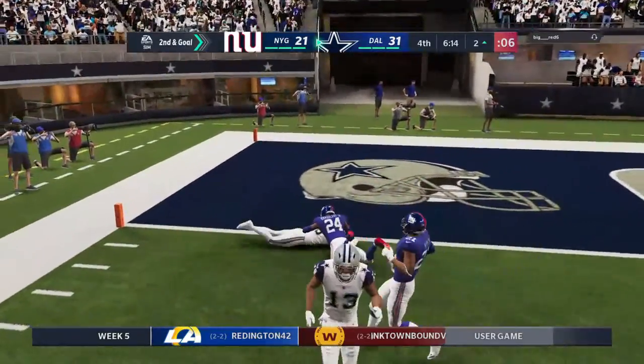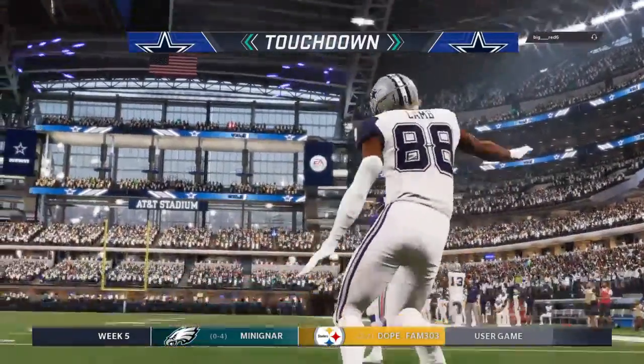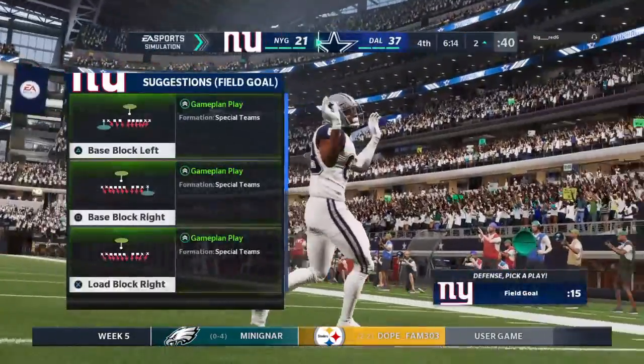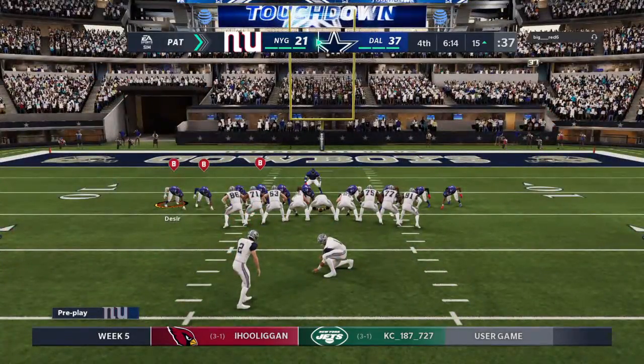Prescott fires one out wide, complete. And he is into the end zone for a Cowboy touchdown. 3 touchdown passes now for Dak Prescott. And the Cowboys will extend their lead.